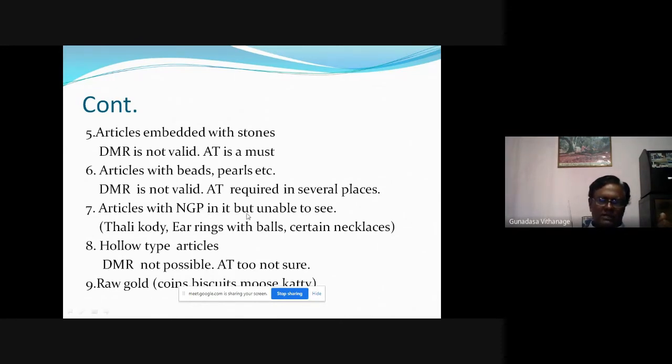Articles with a non-gold part in them that you are unable to see. There are several types of this kind of article, thalicody especially. In a thalicody, there's something not gold inside. Mostly it is said to be plastic or fiber like that. Surrounding that small rod or whatever the thing is, small gold stripes are covering that non-gold part. The thalicody is made in that manner. Inside it, something not gold is made.